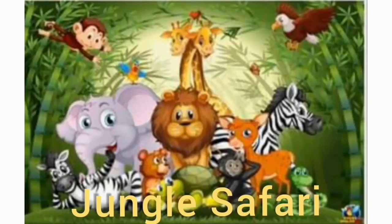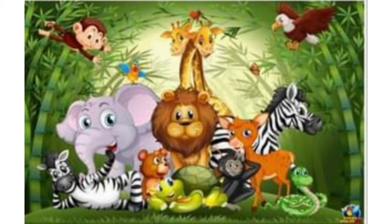Now we will see different types of wild animals. So kids, welcome to Jungle Safari. Wow, so many beautiful animals. Kids, let's check out which are these wild animals who live in the jungle.